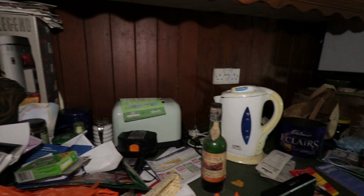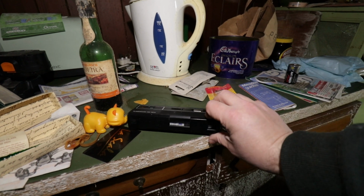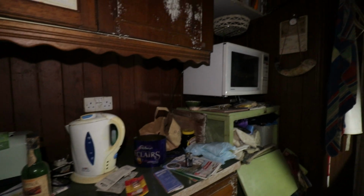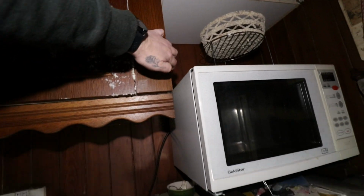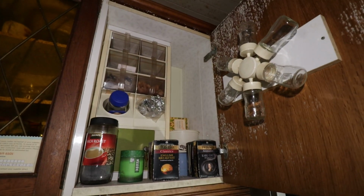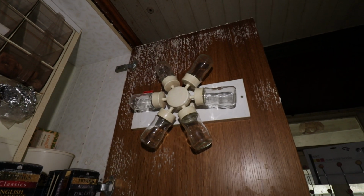The old toaster, kettle. Looks like an old radio here. Got the microwave along there. Oh, look at the mould on that. Where does that come in? Does that even come open, or is that actually sealed? Oh, it's that way. Bloody hell. Oh, look at the tea bags and everything. Oh no, that's pretty cool.